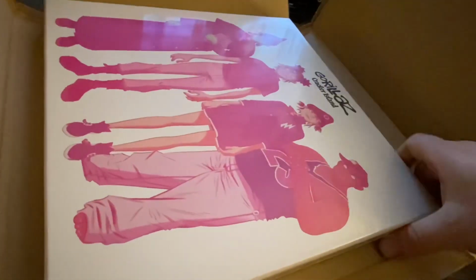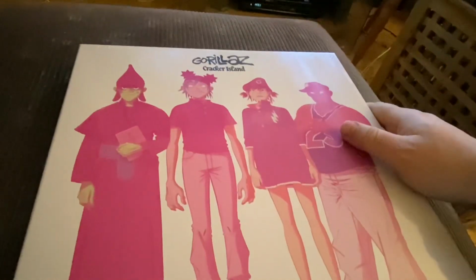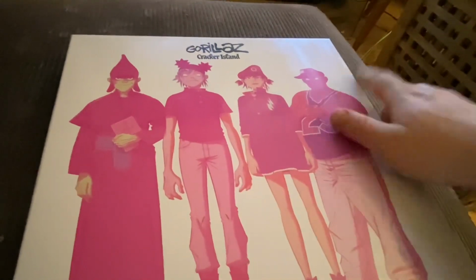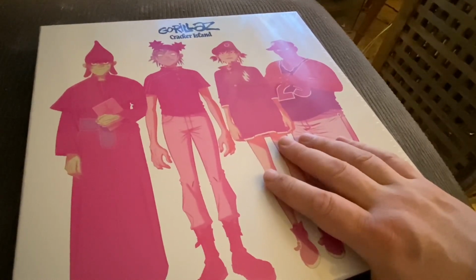So yeah, this is the Gorillaz brand new album. And it's the box set. And if you like what you're seeing here, oh, I don't like the rattling sound. Oh well. Well, that cover does not look like what I expected.